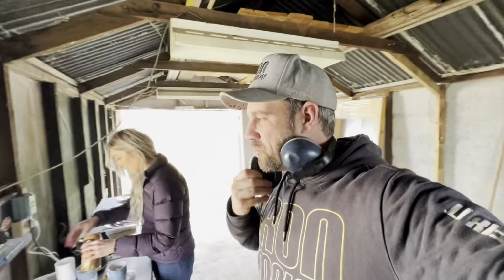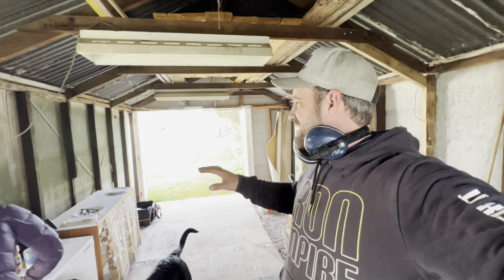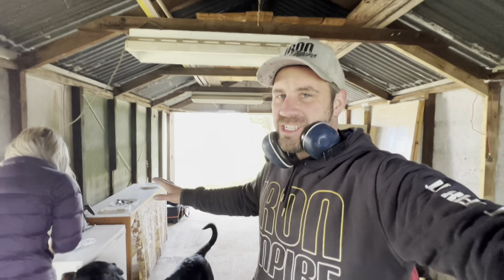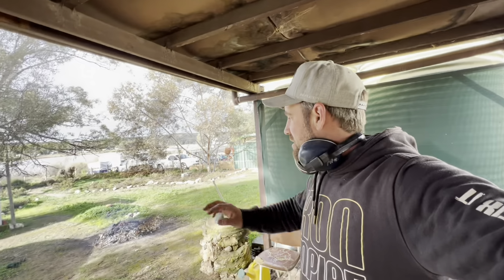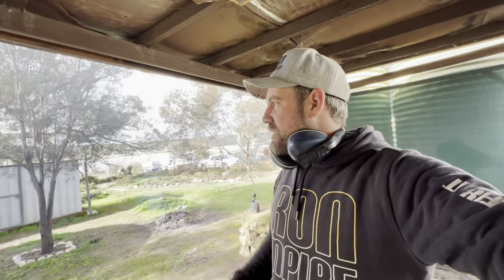Here we are, day 2. We've set up a little makeshift kitchen in the shed here so we can make our lunch and everything while the house is a total mess. Before we get stuck into that, it's cleanup day. So we are just continuing with the yard. So I'm gonna do some whippersnipping, keep burning old branches and stuff like that, and just get the yard nice and tidy so we can enjoy it while we work.